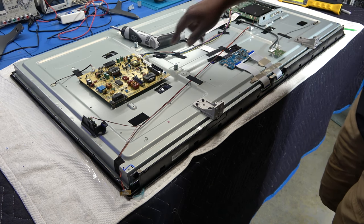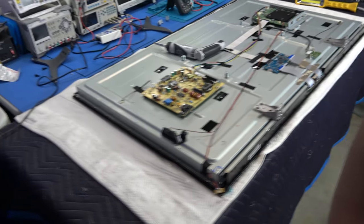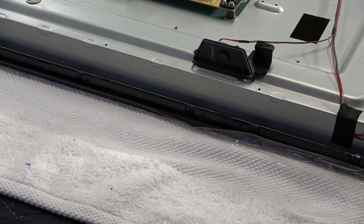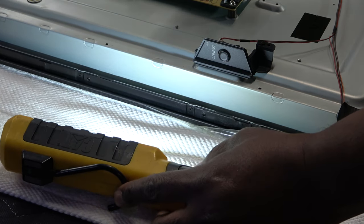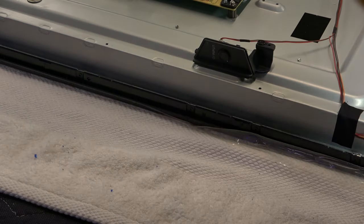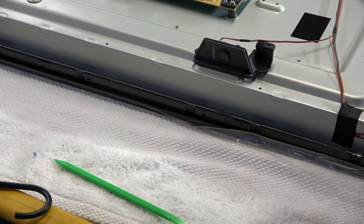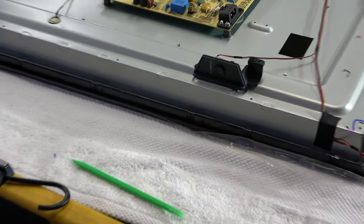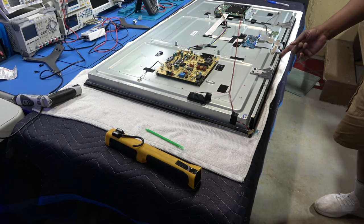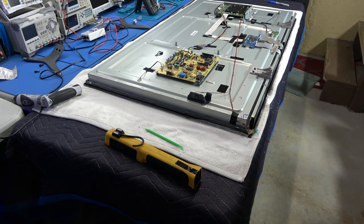So we got a Wi-Fi module, TCOM board, power supply board, and our main board over here. And on the side, I do see some screws, all the way around, most likely. And there is one at the very bottom. So what I'm gonna do is flip this TV around on its back, being very careful, and pull all these screws out, including the silver one at the very bottom, and see if we can lift this bezel straight up. And if we can, we are good.